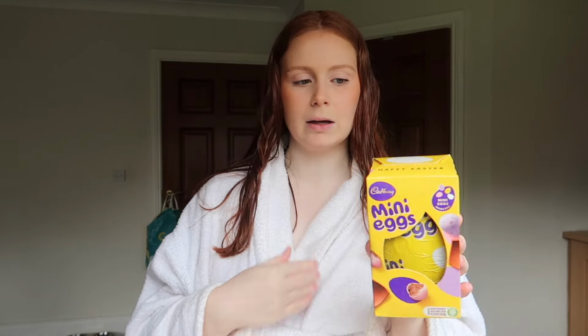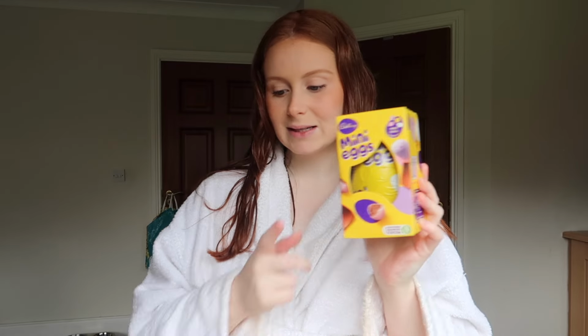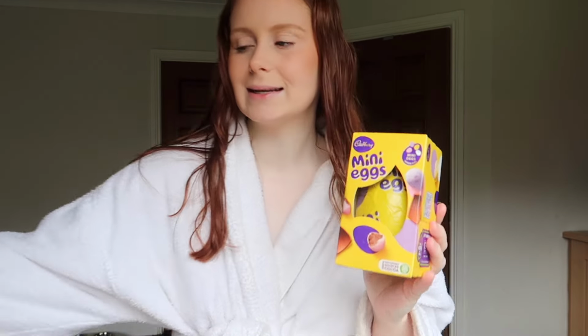And then it wouldn't be Easter without an Easter egg. I just got a small one because it's only me now. So this is just the mini eggs one because mini eggs is my favorite chocolate egg. So I'm very excited to dig into this.